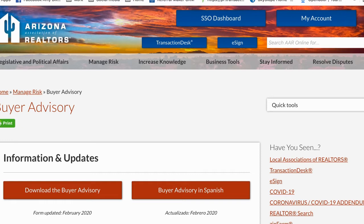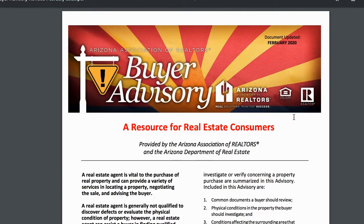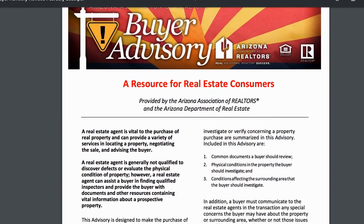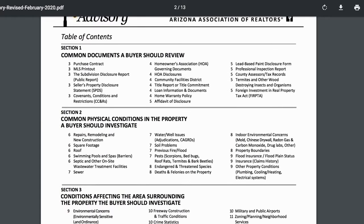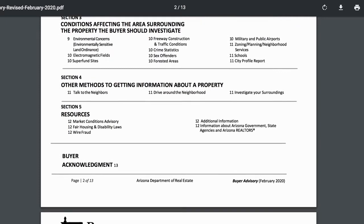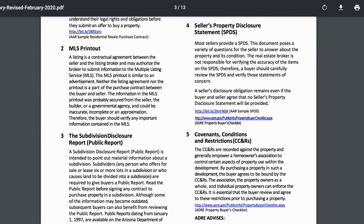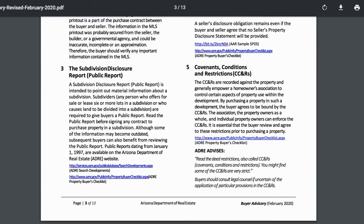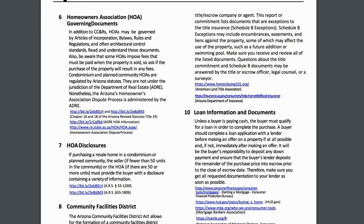The Buyer Advisory is a form put out by the Arizona Association of Realtors, and it really is like a Bible for buying a home in Arizona. It's got some great information in there for you, including common documents that are involved in the purchase of a home here in Arizona, what to investigate on the property and surrounding areas, and it also gives you lots of great resources and clickable links for other websites.